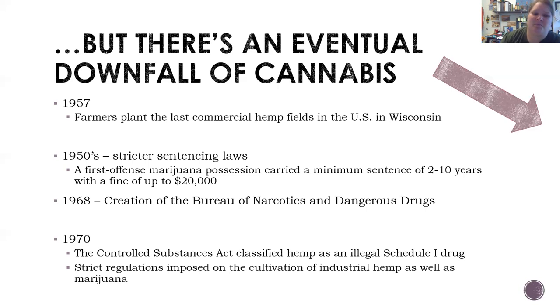offices, bureaus to kind of combat what they felt was an overuse of drugs. So you have the Bureau of Narcotics and Dangerous Drugs created in 1968, and then eventually getting us to the 1970s with the Controlled Substance Act that thereby classified anything cannabis sativa as an illegal Schedule 1 drug.